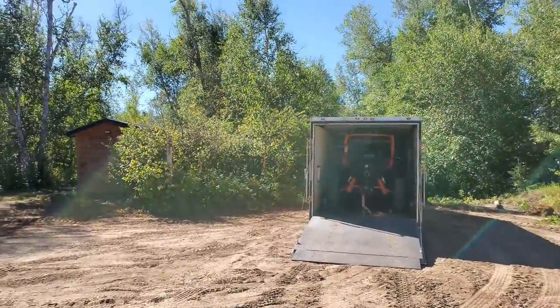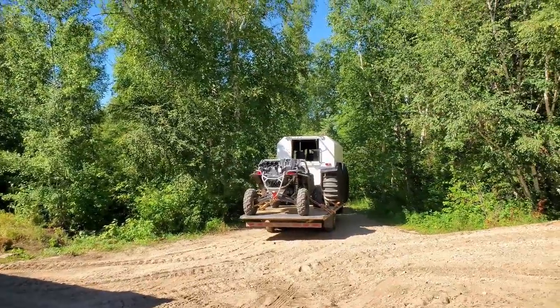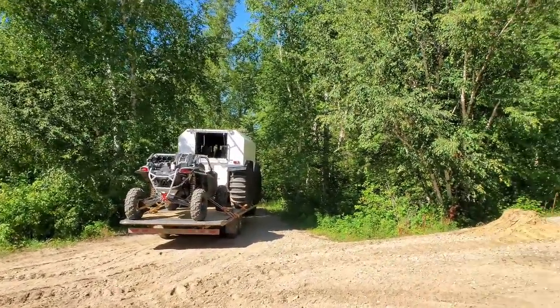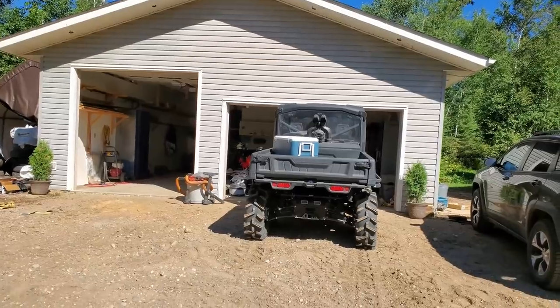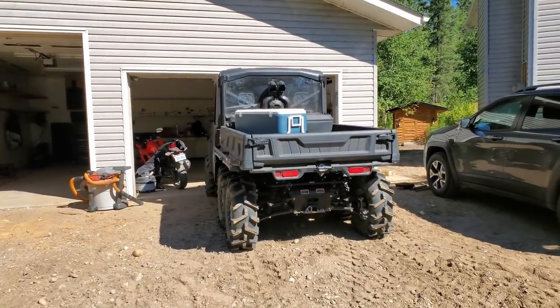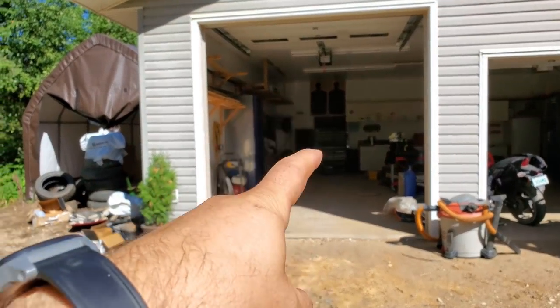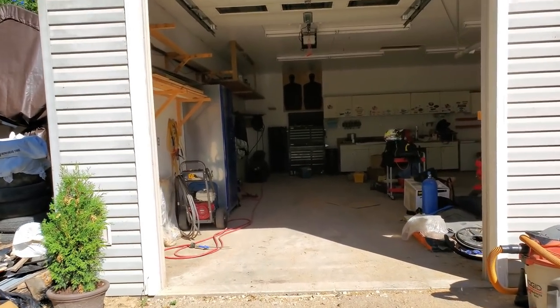We're taking the machines over. So we got Full Pole in the front, we got Bruiser, and then we got the Sherp and Ghost on the back. Then we'll have to come back for our sled, which is still here, Carrie's little Honda motorbike, and Deep Six has got to go too. And then our gun cabinet and our toolbox.